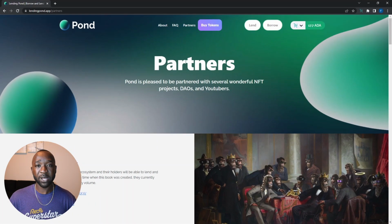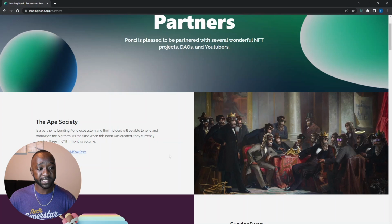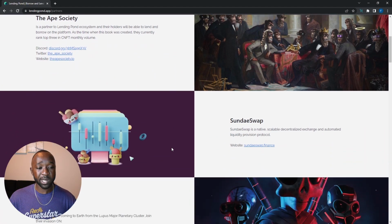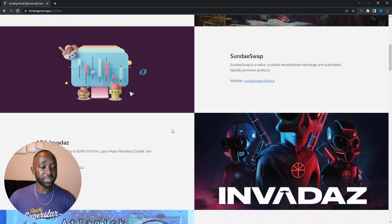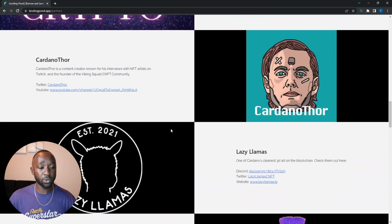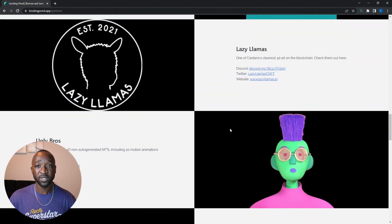The last thing I want to talk about are some of the partners of the Lending Pond protocol. And so from their partners page, we can see that they are partnering up with the Ape Society, which is one of the top CNFTs right now on the Cardano ecosystem. They're also going to be partnering up with Sunday Swap, and I believe they'll be accepting Sunday tokens as collateral. And so Sunday is one of the top dexes as well within the Cardano ecosystem. They're also partnering up with Ada and Vedas, Atlantic, Chilled Kongs, J Crypto, Cardano Thor, Lazy Llamas, Ugly Bros, and the list goes on. I think you guys kind of get the point.